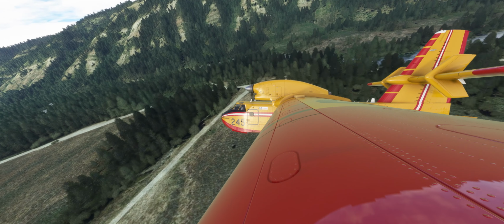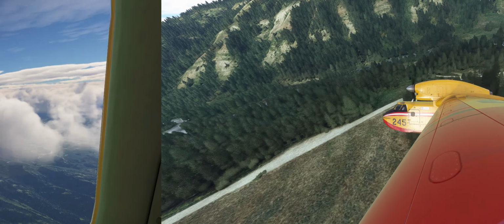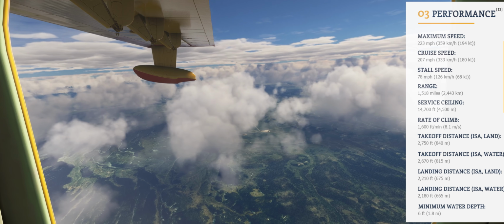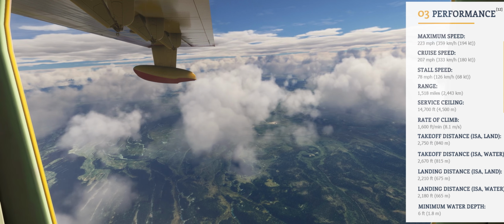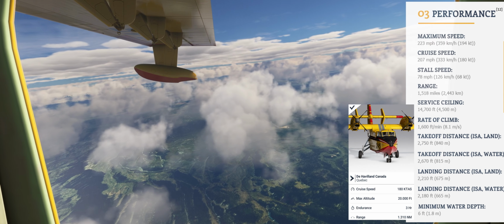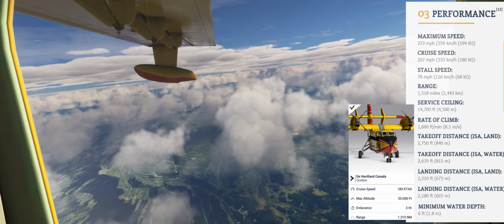The CL-415 flies very stably in the flight simulator, but has a slight tendency to swerve to the left, which feels very real. Now let's test the limits. To do this, we set the weather to optimal and the fuel to a minimum.